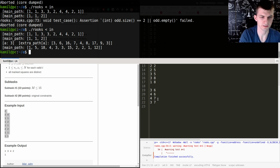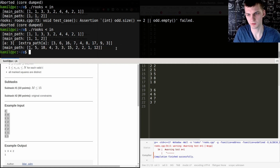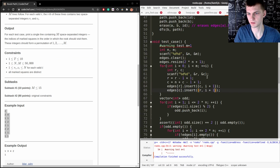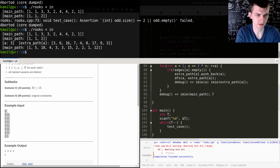Okay, there is an extra path now. Right. From 3 there is an extra path and I know the IDs. I need to iterate over main path. Maybe for speed I shouldn't have done that, but I just don't feel confident with graphs.